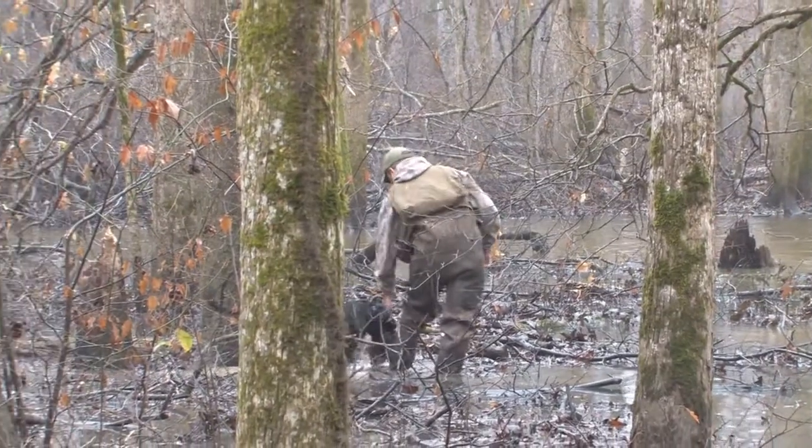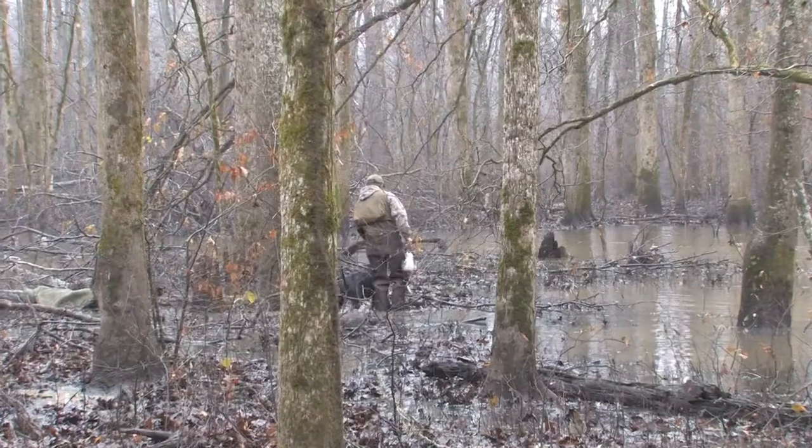One advantage we did have is we found where these ducks were wanting to use. We kicked up a lot of ducks in this hole when we showed up, so there wasn't much decision on how to set up. We just put a few decoys out and waited for them to come back.